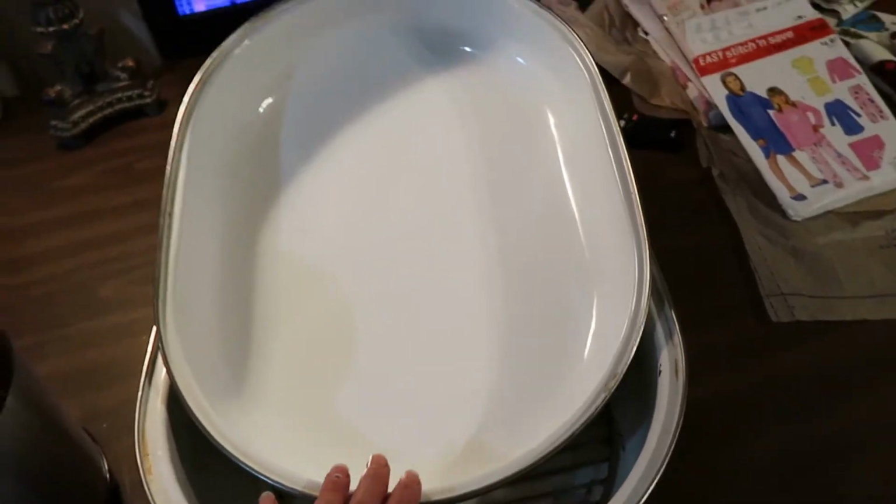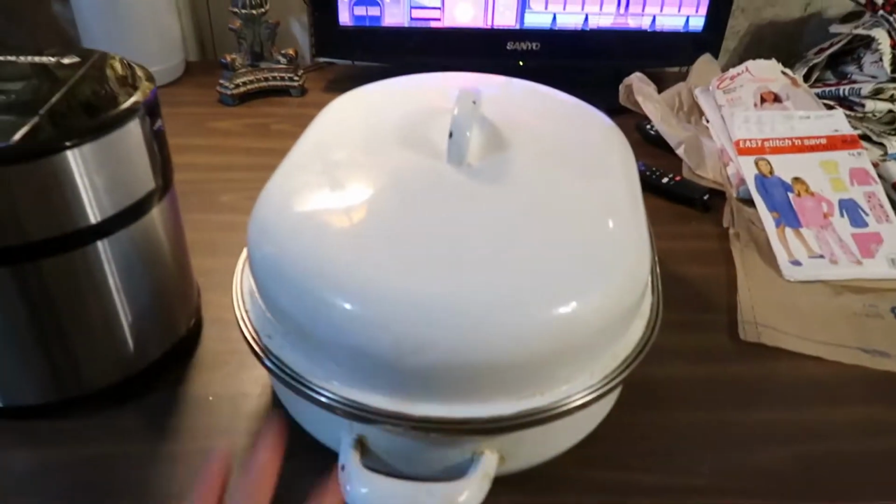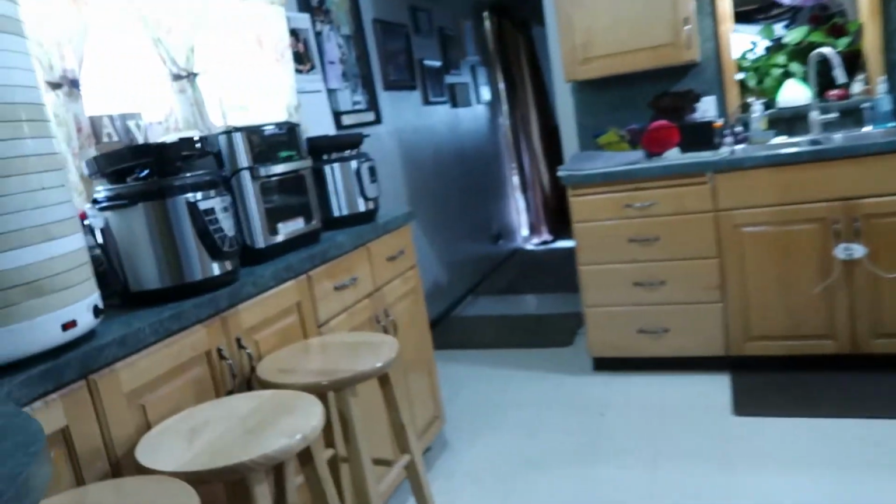And then I have a roaster. You put the turkey in there, it fits right into the oven, and with the lid on it makes it so nice to cook a turkey in. Fits right in there. Just wonderful. And I had to make a lot of space.